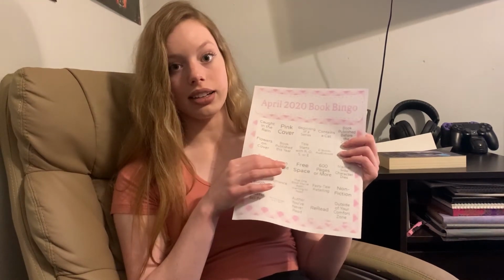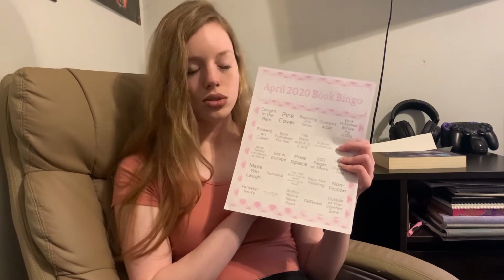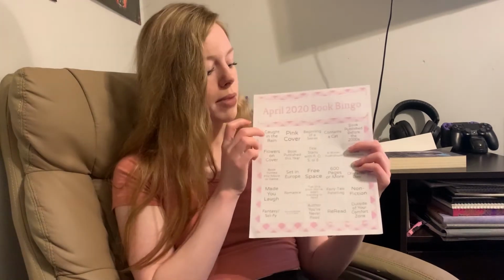Alright, so let's just move on to where it falls on my book bingo. It can land in possibly three categories. I know for sure it will land in Set in Europe because it is set in London, England. Now the two I'm not sure about are Contains a Cat, because there's a character in this book that is obsessed with cats, so I'm not sure if there will be a cat in this or not because I haven't read it yet. And Caught in the Rain, because I've watched this part of the anime and I can't remember if they're in the rain or not. So I'm gonna figure that out whenever I read it. It might land in this as well.